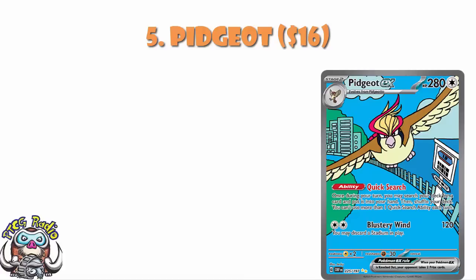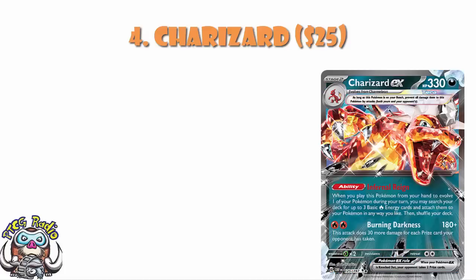And the top 4 cards are all Charizard. So in at number 4, we've got the regular EX. It's a $25 card. And here's the thing, right? I love this card. It's a very cool card, but it's also a stage 2. And we are in a format right now that has not been particularly kind, I think is a fair way to put this, to stage 2s. But if you get Charizard going, it's very clearly an awesome card.